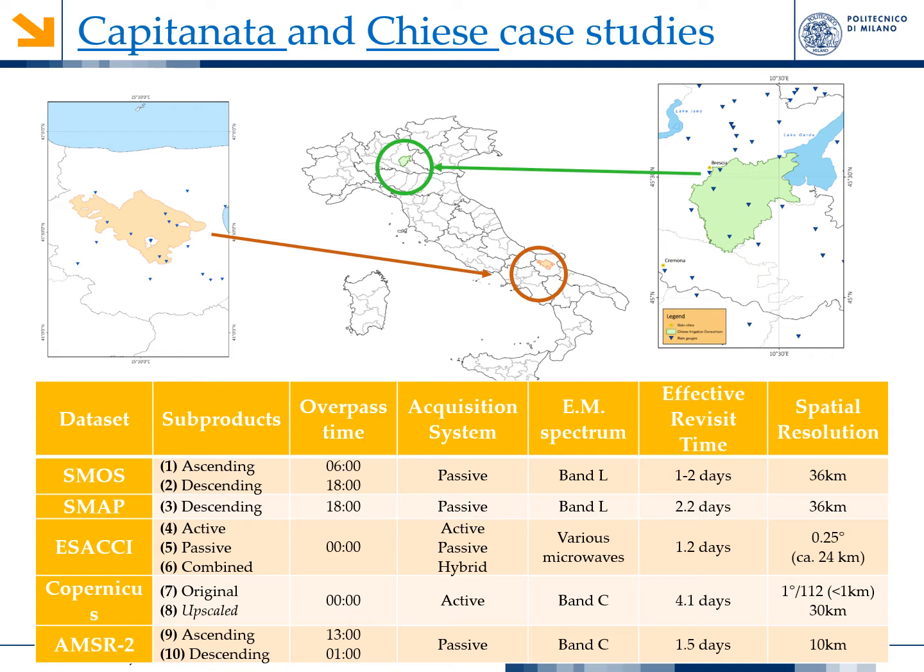We tested our methodology over these two case studies in Italy, the Capitanata, which is the one in the south, and the Chiese, which is the one in the north, irrigation consortia. So we chose irrigation consortia because that allowed us to have irrigation volumes information to include in our analysis.